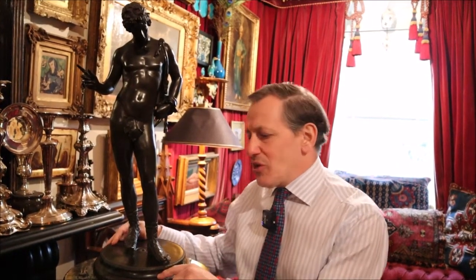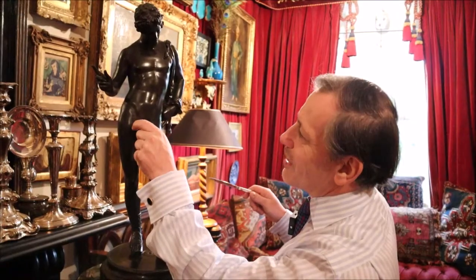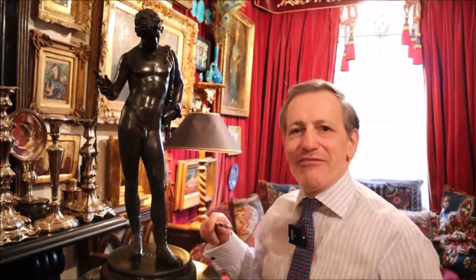This was made in order to export in particular to Britain, rather prudish Victorian Britain. So the creators of this beautiful bronze, when they made it in the very early 1870s, had to make it palatable to their clientele back in London and the provinces. How would they do that? Well, they put on a removable fig leaf.